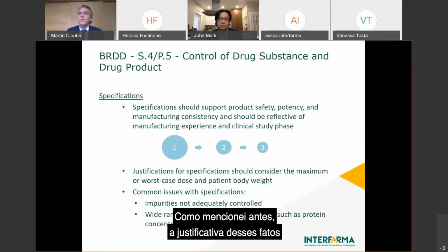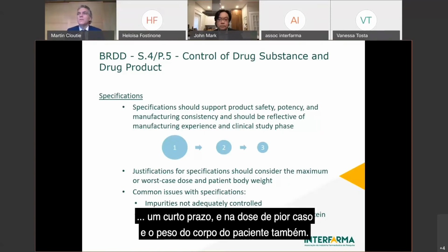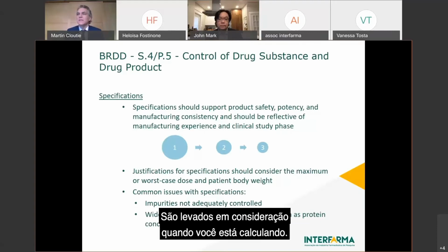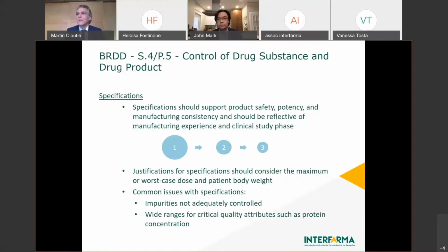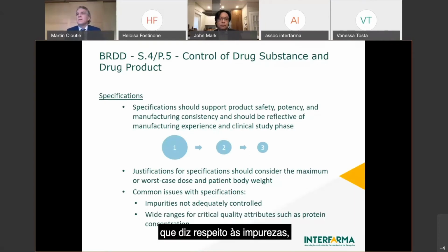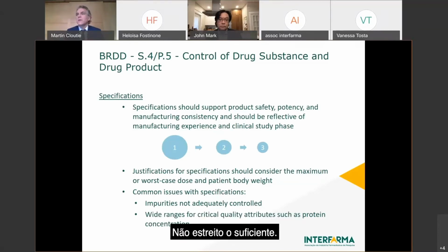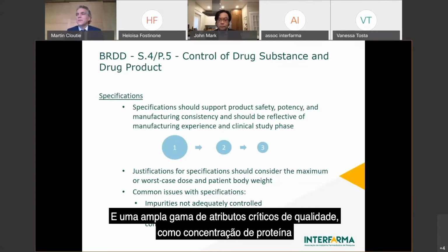And also, as I mentioned before, justification of the specs. You should consider the maximum dose of the product, and whether it's recurrent or just short term, and then the worst case dose and the patient body weight as well. Take that into consideration when you're calculating and setting up your specifications. So common issues reported by Health Canada with respect to specs: the impurities not being adequately controlled, so not tight enough, and a wide range for critical quality attributes such as protein concentration.